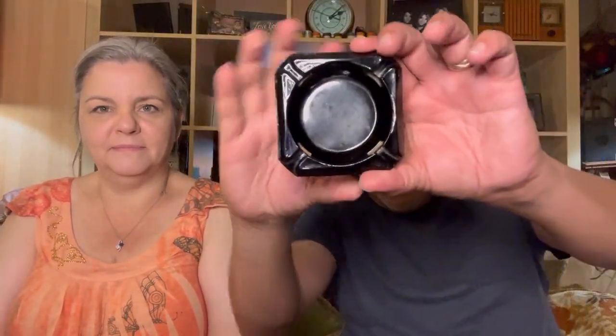This is the first black amethyst glass ashtray I found. So I was excited to pick one of these up. And showing it to you now, we're enjoying the light, the pink, the purple show, the amethyst show. But they can't see it. But that was cool.